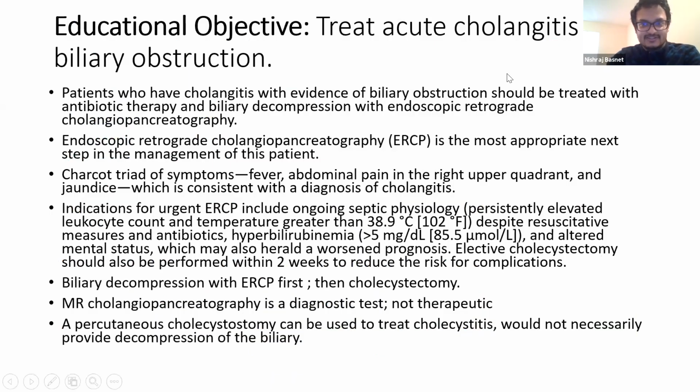So we're treating cholangitis with biliary obstruction. People with cholangitis with evidence of biliary obstruction will need antibiotic therapy, of course, but they will also need decompression, and we do this with ERCP. MRCP is there for diagnosis, but MRCP is not therapeutic. So this is never the right answer when they ask you what is the next step. Next step is always decompression with ERCP. You've got to go in there and take the stone out.